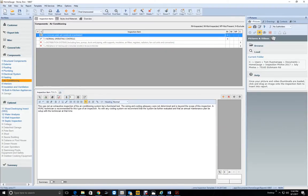We don't need this comment for a window mount AC unit, only for a wall mount. We only need this comment for a condenser unit. So let's get rid of that.